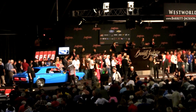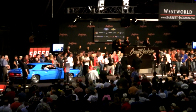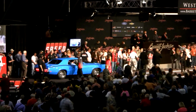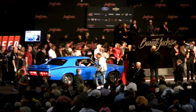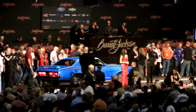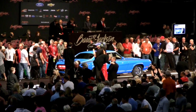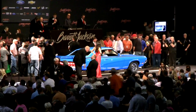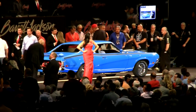Rolling to the block next is lot 1271. Here comes a 1970 Mercury Cougar Eliminator two-door hardtop, matching numbers. Cougar Eliminator with the 428 SCJ Drag Pack, undergone a 5-year photo-documented concours restoration by Cougar specialist KTL Restorations. During the 1970 run, 2,200 Cougars were produced with the Eliminator package. 127 of those left the factory with the 428 Drag Pack option.